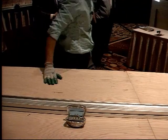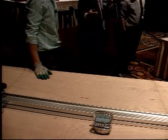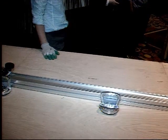That's kind of the beauty of this. A lot of this equipment didn't exist a couple of years ago. Now it's readily available from manufacturers, so that you can solve these kind of problems. Any other questions?